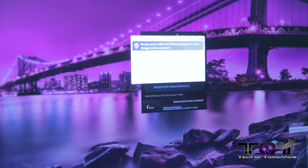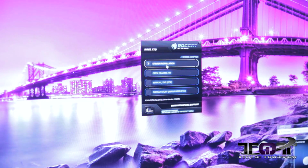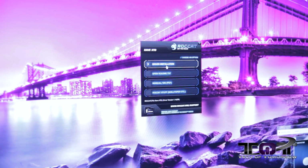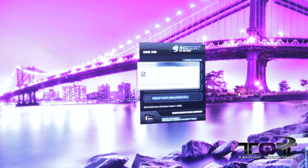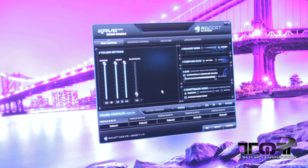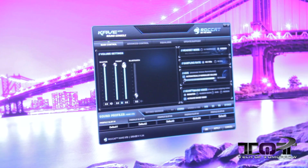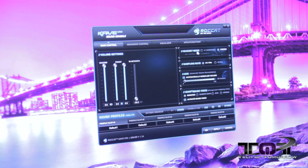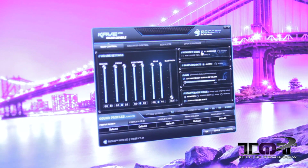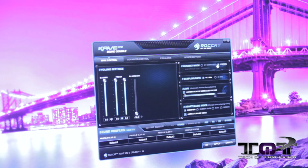All right, folks, so here we go. We're going to go ahead and install the software for this. We can see right here, I've installed the CD. It's starting to install the driver now. All right, folks, so here we see the Kave XTD sound console. Everything's installed. You have your master, your front. Here's your Bluetooth volume. Over here, you have the headset mode. It has stereo or 5.1 surround. We're going to be listening to music, so we're just going to keep it on stereo.